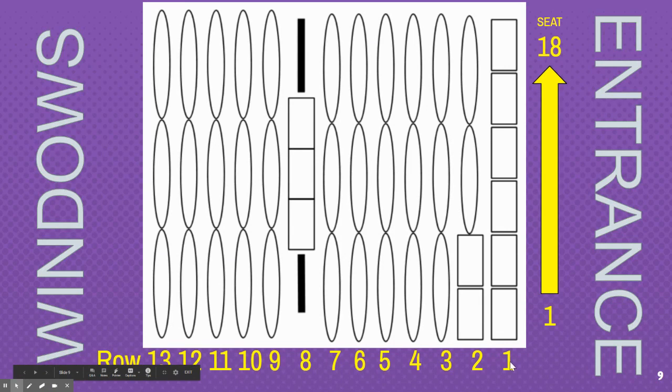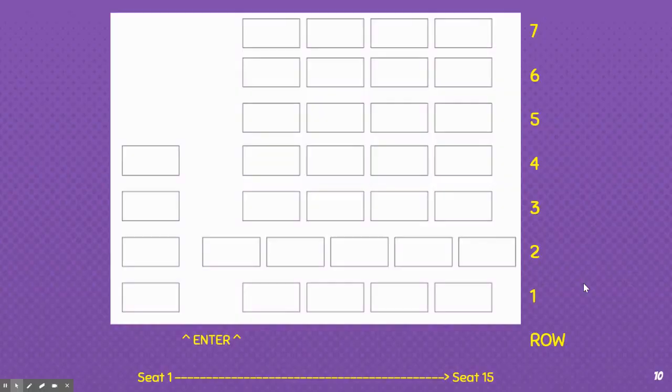seat number. So you might be row 1, seat 1, row 1, seat 2, row 2, seat 1, row 2, seat 2. So you just need to know your row number and your seat number. We will have signs with advisory teacher names on the rows as well to help you. And we have 13 rows in the cafeteria, and we have 18 seats in each row. So on the back of your ID, you should have written your row and your seat number if you are sitting in the cafeteria.